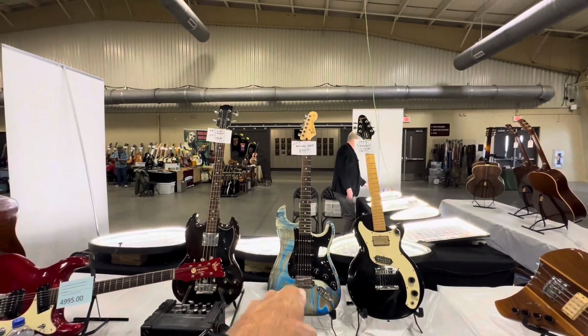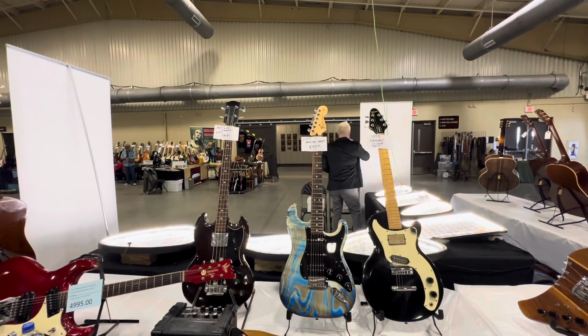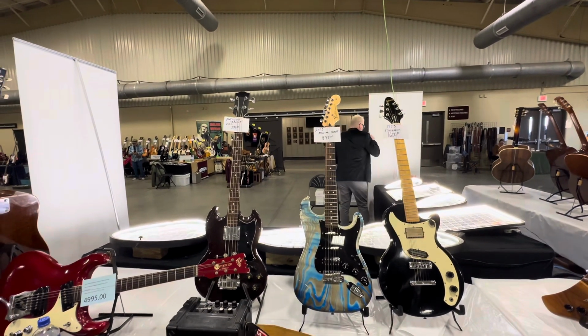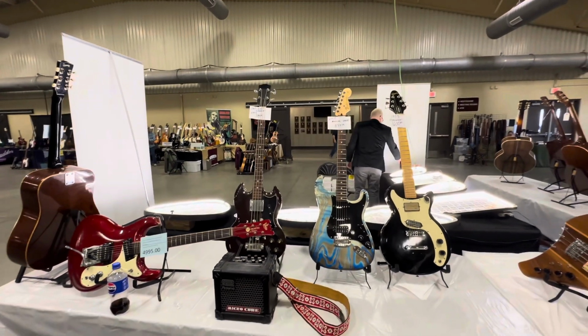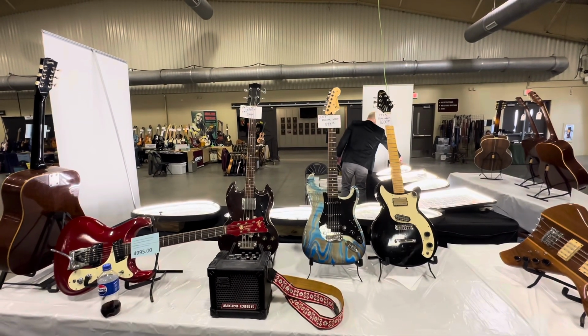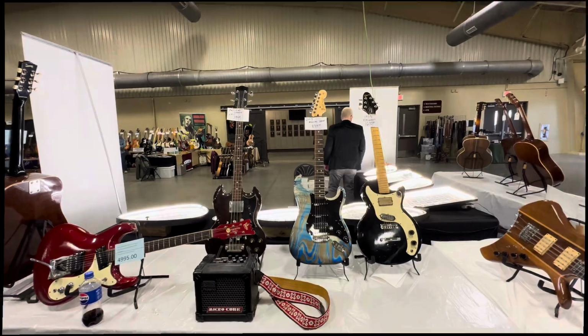You know the bowling ball Strat, the last one I had, I actually sold to Sam Bass before he died. I wonder what happened to it. I don't know. All those guitars that Sam had, where did they all go?